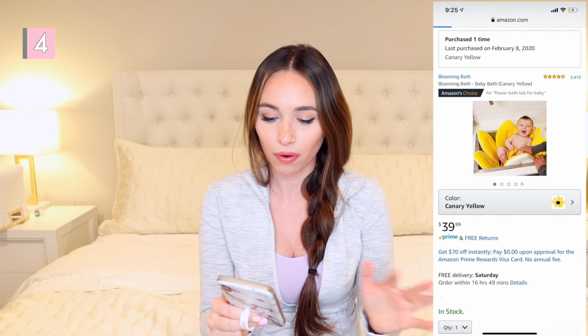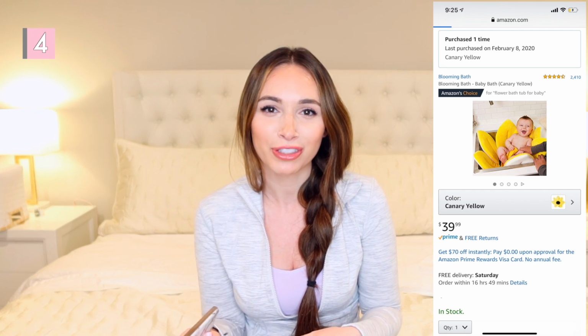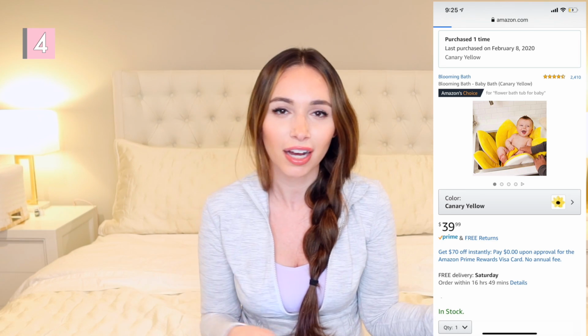The next item is a blooming bath. It's like a sunflower foamy thing for sink baths. My baby, Forrest, we used to wash him in the sink. We started washing him in the bathtub. He started screaming at every bath, so now we're washing him in the sink again. I think he's just afraid of it because it's so big. And this is really, really nice. I love that it's super soft, so it can go whatever way you want to put it, depending on the size of your sink. And that was $39.99. I didn't realize it was that expensive. So it's kind of expensive for that. I don't know how much they are in store.